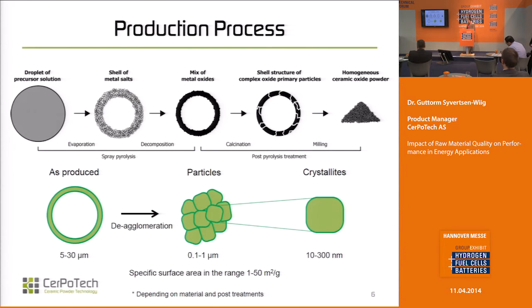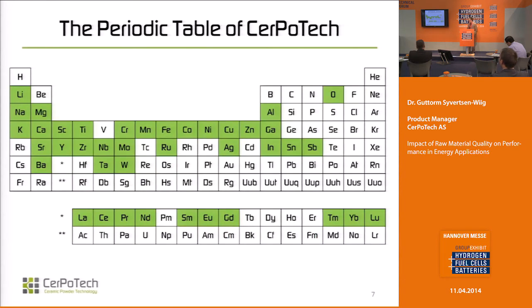The typical size of these materials: the spheres are 5 to 30 microns, and the particles 100 nanometers up to 1 micrometer. Then most importantly, you have very small crystallites, which give rise to both catalytic activity and so on, but also very high sintering activity. But all these numbers depend very much on which material you're working on.